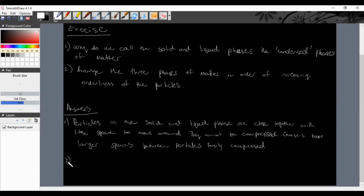The answer that I got is the attractive forces in liquids and solids leave little space between molecules, whereas in the gas phase, the molecules are farther apart. That is right. That is an acceptable answer. Yes, sir. All right. Thank you for that.